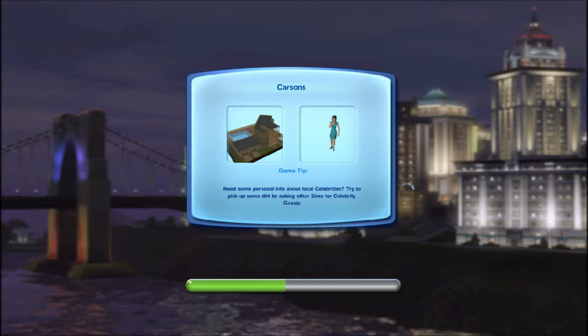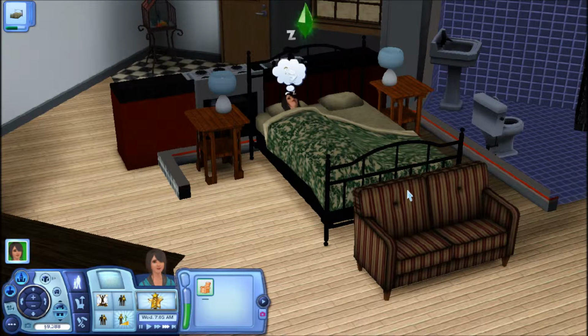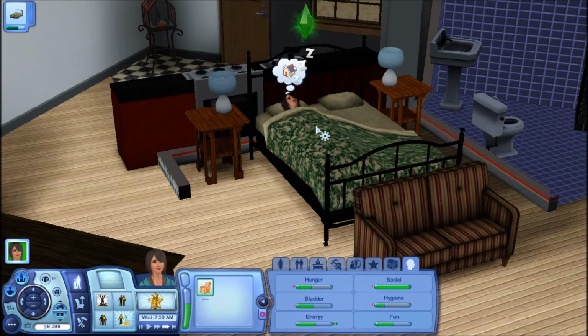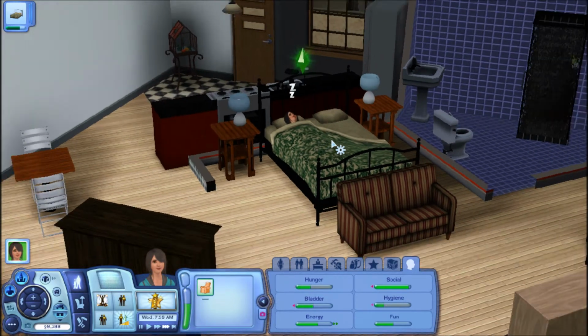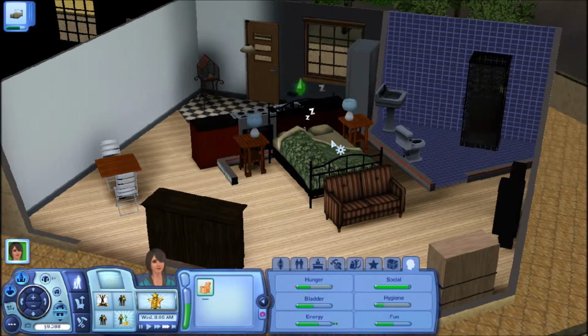By the way, where we left off, our Sim was sleeping. I want to move her into a different apartment because I'm really not liking this one too much. I know she's not home that much, but still. Look at it. It's so tiny, and it's so ugly. I just don't like it.